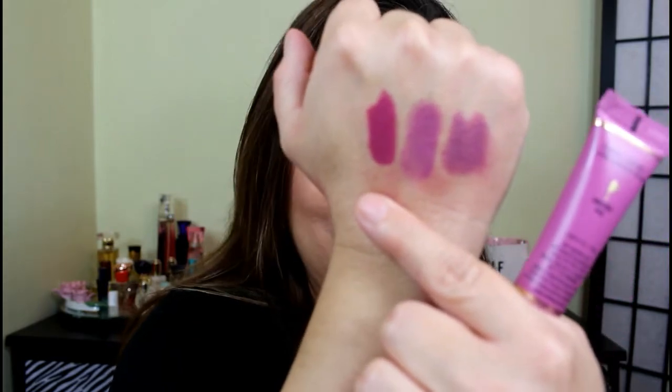which is, the Hard Candy is in the shade Idolized. I don't think I said that when I showed the lipstick initially. And this right here is Melted Fig. So you can see that we're heading towards berry, but there's still a lot of purple.